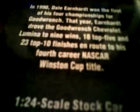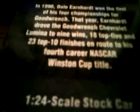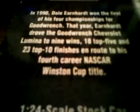Dale Earnhardt's number 3, 1990 Goodrich car. It's an action car. In 1990, Dale Earnhardt won the first of his 4 championships for Goodrich. That year, Earnhardt drove the Goodrich Chevrolet Lumina to 9 wins, 18 top 5s, and 23 top 10 finishes, en route to his 4th career NASCAR Winston Cup title.